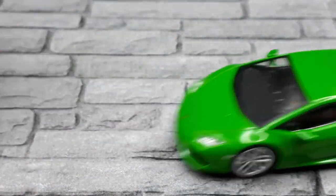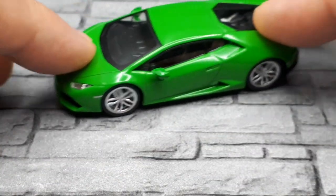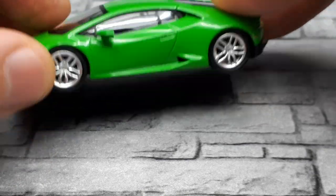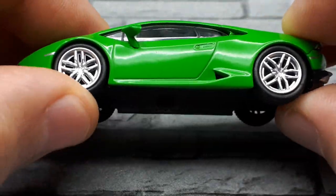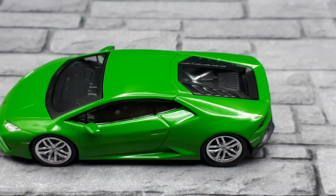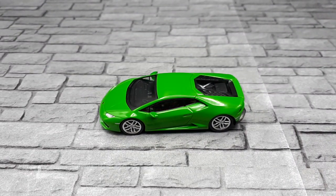But for you guys that care about rolling, this model is not it. There's too much friction going on with the tire and probably the fenders. It's probably rubbing up against the underside of the casting there. Alright, well, it looks pretty good. Let's compare it to those other Huracans I have here. Let me get the spinning machine out.